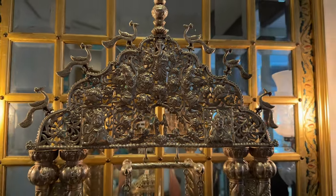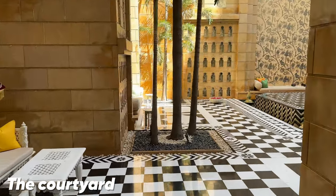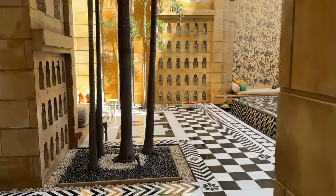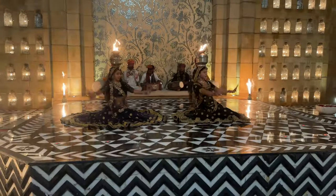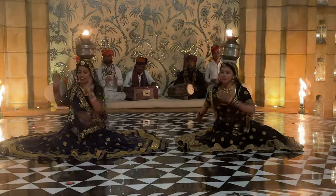Yes, this is the inner courtyard. We saw the Rajasthani dance happening here last night. It's beautiful. And the performance, the dancers will be dancing on that.